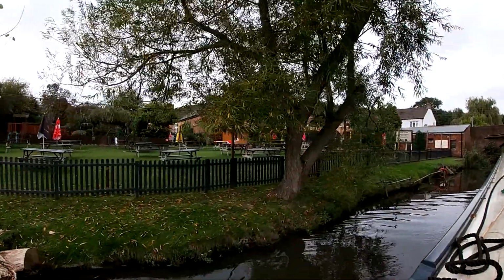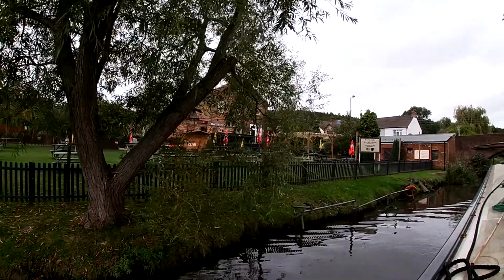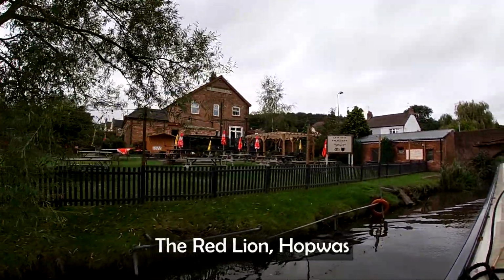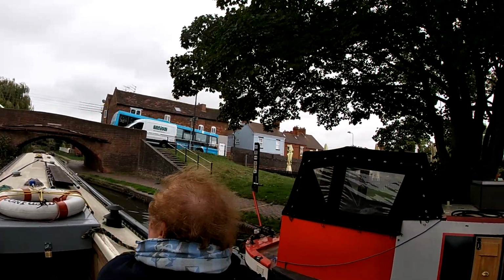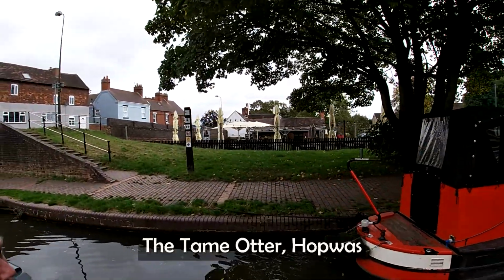Yes, it's very nice. Yeah, the little butty. A red lion. That's the one we saw yesterday, wasn't it? Yeah. And the same otter. With stuff for sale.